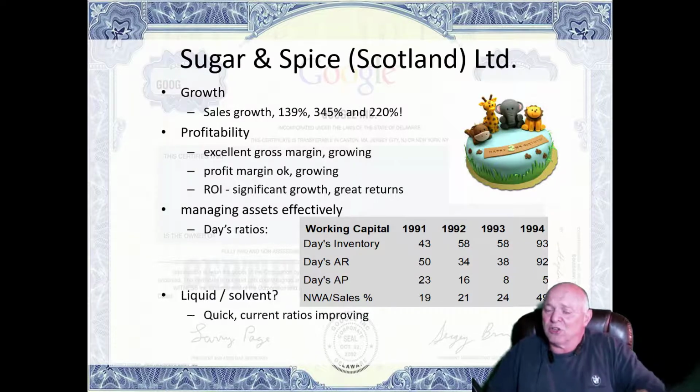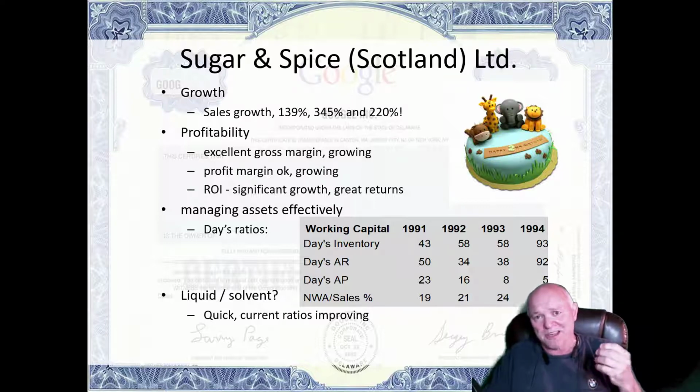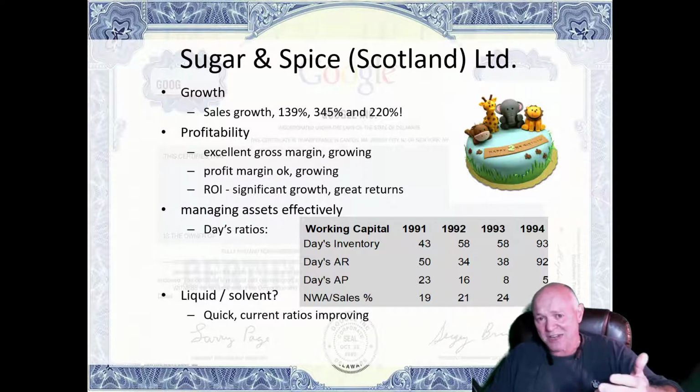In fact, even if you looked at things like the current ratio and the quick ratio, you could see that these numbers were good and they were increasing. And of course they were, because the current ratio is a ratio of the current assets to the current liabilities. The main current assets in this case are the inventory and the accounts receivable, and they're going up much faster than the current liabilities or those payables.